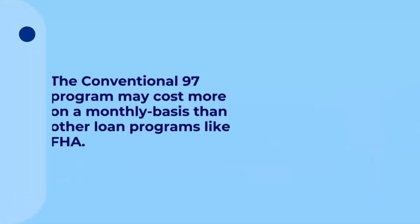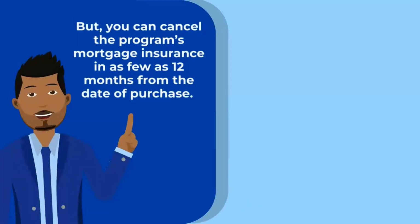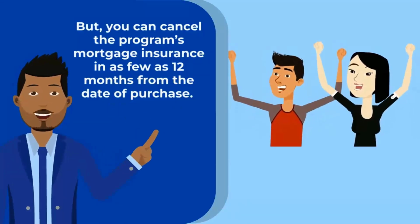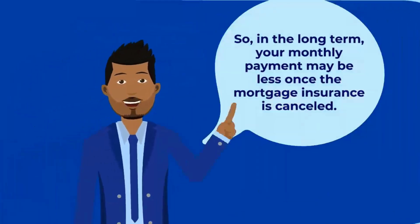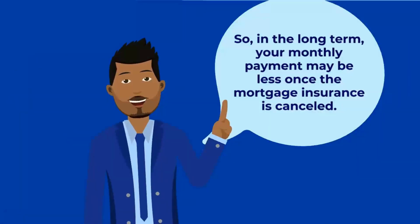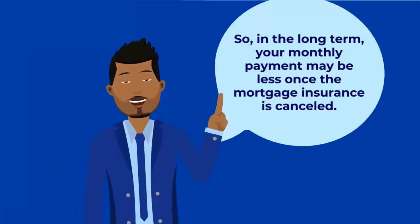The Conventional 97 program may cost more on a monthly basis than other loan programs like FHA, but you can cancel the program's mortgage insurance in as few as 12 months from the date of purchase. So in the long term, your monthly payment may be less once the mortgage insurance is canceled.